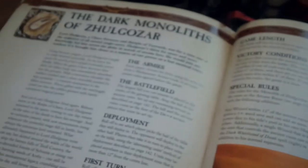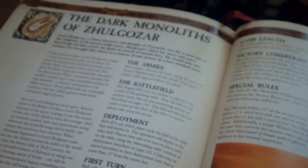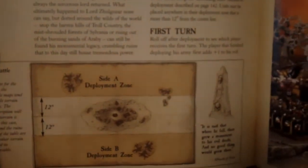And then you've got the Monoliths of Zulgazar. And again, you don't have to call it this, but it's a way to use... maybe it's just easier if I pick up the book. The Temple of Skulls, the piece of terrain. I know I have one. A lot of people have, and it's just different scenario rules. And what happens if you're in charge, or if you have a caster on top of the monument.